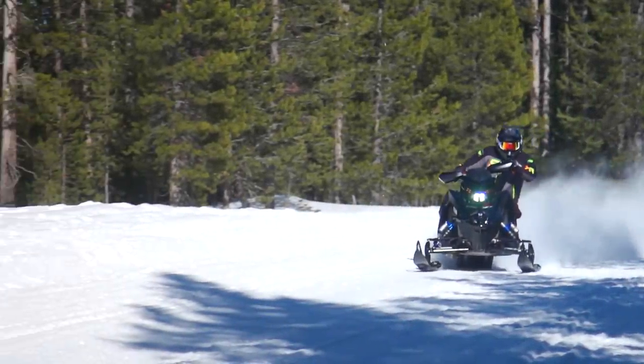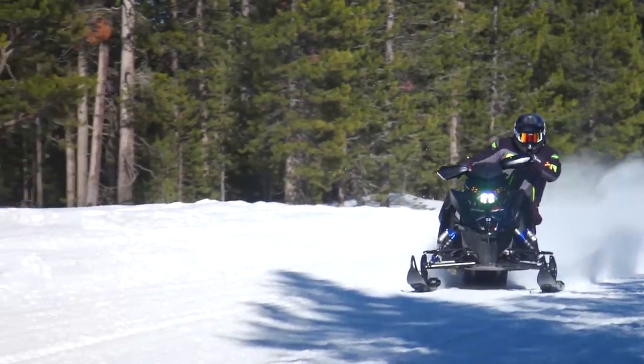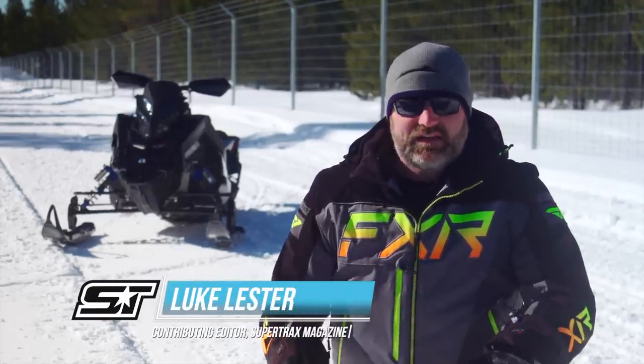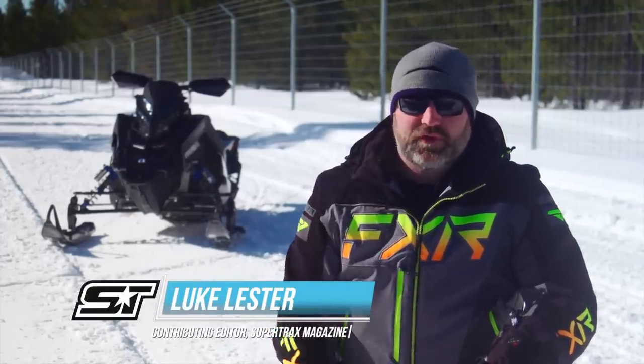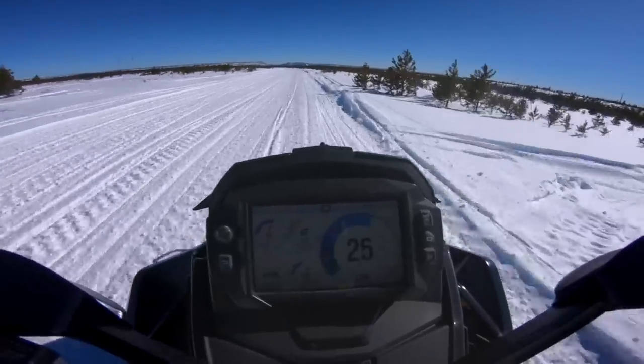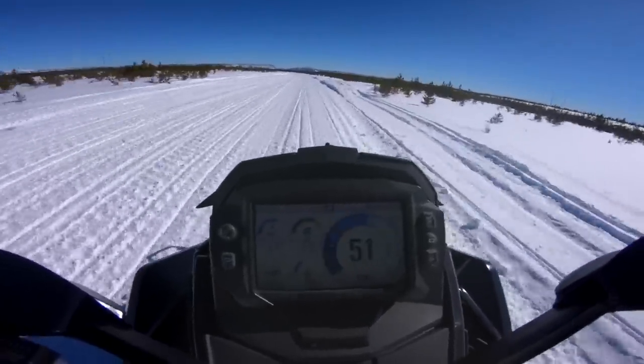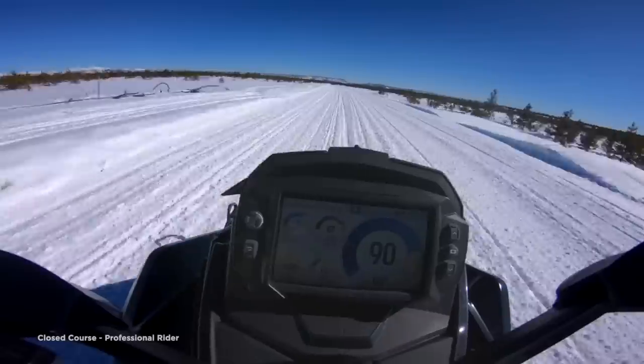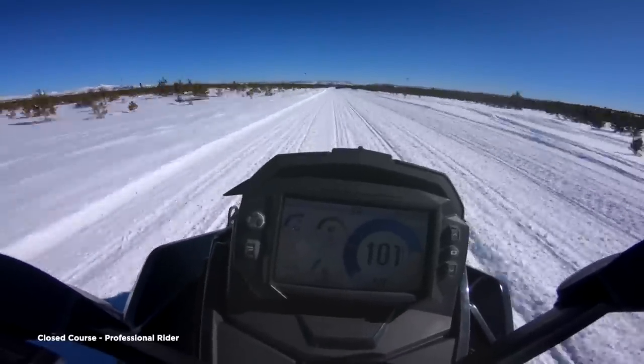There's no question that going really, really fast is really, really fun. And there are sleds on the market right now that will allow you to go ridiculous top speeds, turbocharged four strokes, putting out more horsepower than this industry has ever seen. But there's also no question that a turbocharged four stroke does come with a weight penalty. Now, it's less than it's ever been, but it is still there.